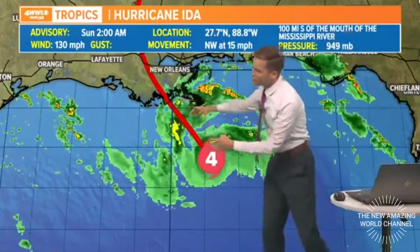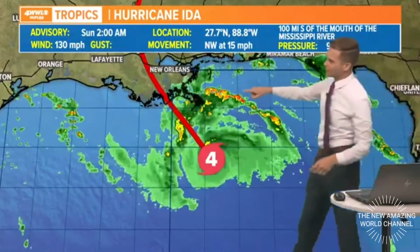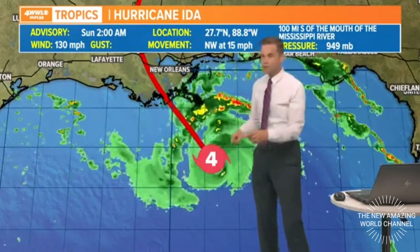We're probably seeing gusts closer to 140, 150, and that's going to continue to encroach on the coast as we go through later today. Pressure has dropped to 949. This is not good news, but this is what we expected. It is rapidly intensifying as we now have a Category 4, and this is within 1 hour.